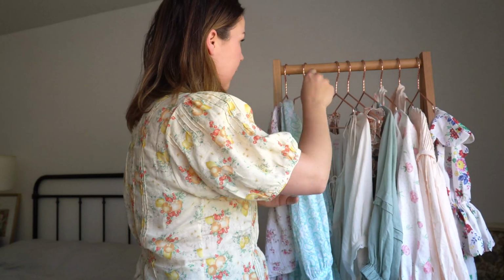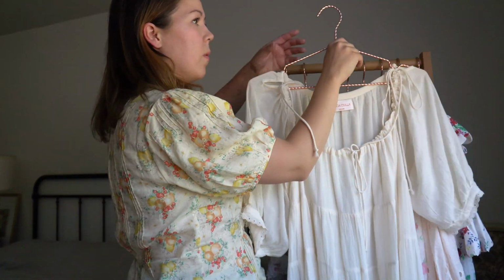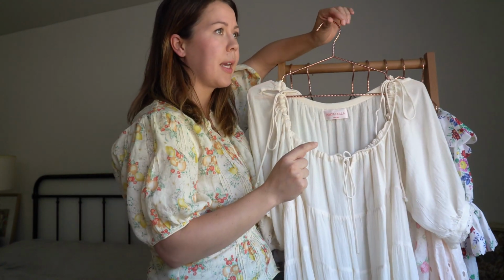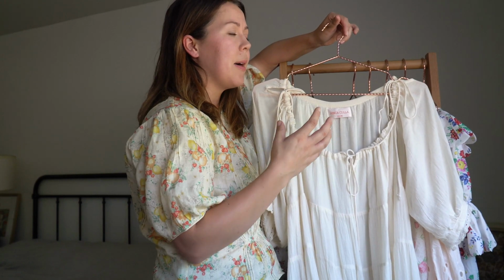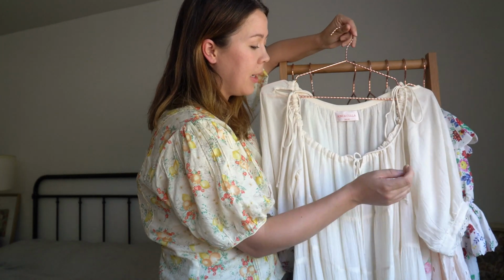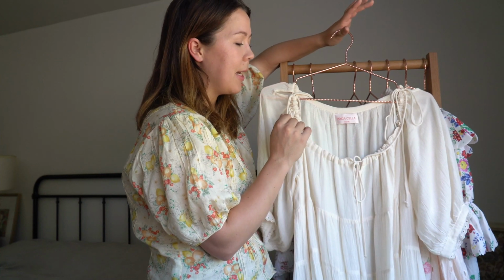Next is my King of Sila dress, and this I got from an Australian online shop called The Slow Mode, and I've been following them for a while. They showcase ethical clothing, and their whole idea behind their site is to promote slow fashion. And like I've said, I've been following them for a while, and I saw this dress and I had to have it, and I thought it was so beautiful.